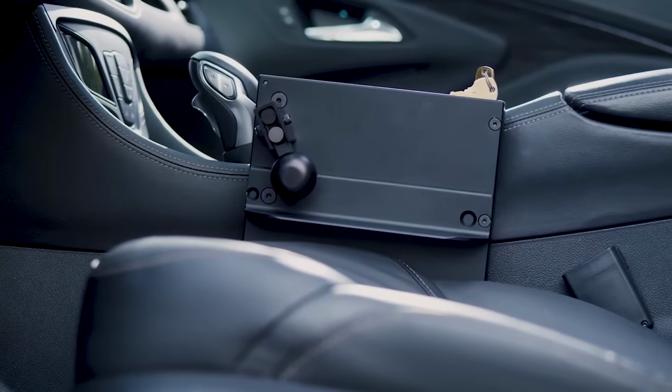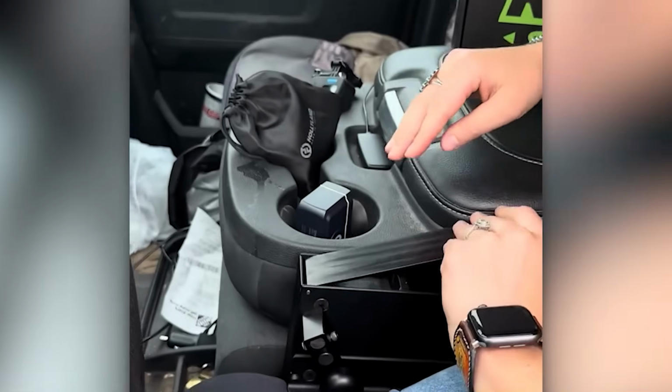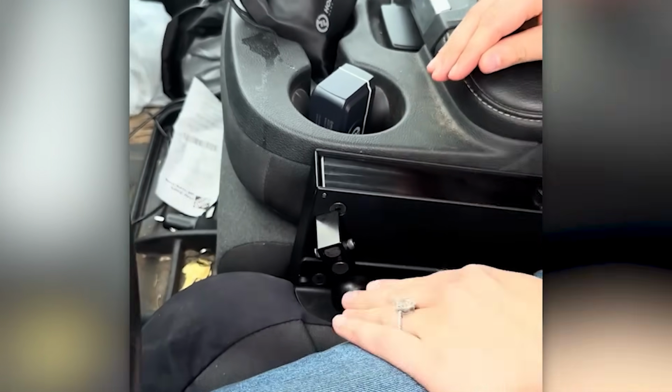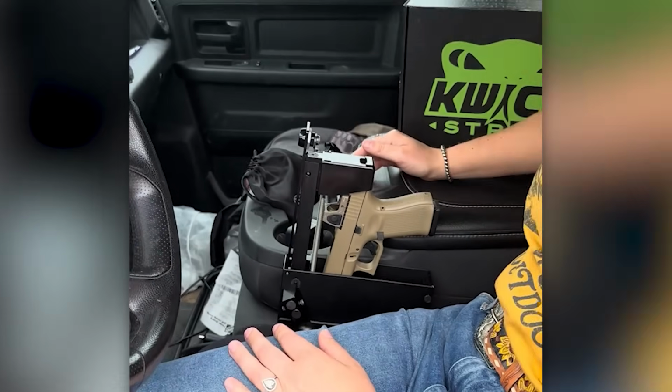The price is $250, which makes sense when the average loss from gun theft out of a car in the US exceeds $1,000. And tell us in the comments, if you keep your valuables in your car, how do you store them?